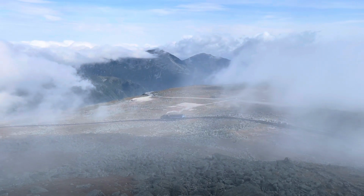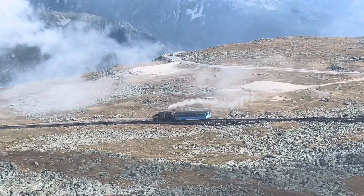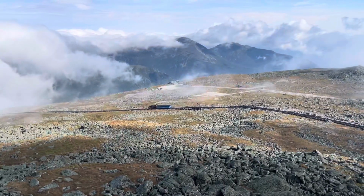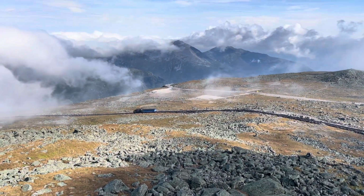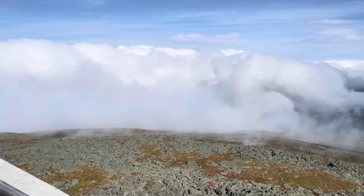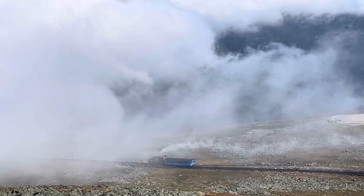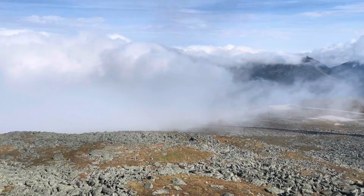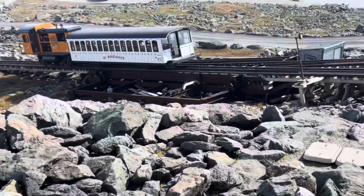It was so foggy and windy that within minutes, when the fog turned away, we saw the train. The rails of the summit. It's so beautiful. Oh, and again the train is gone in the clouds.